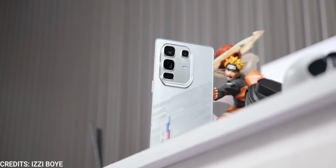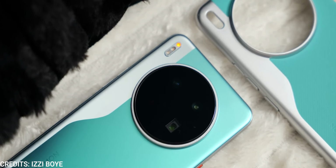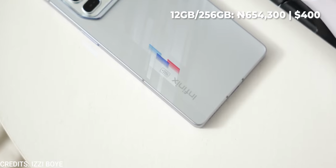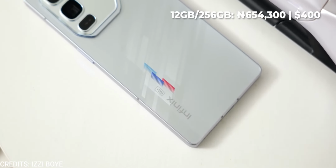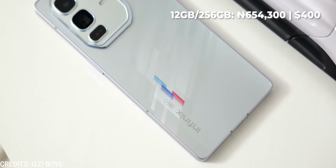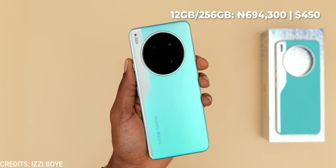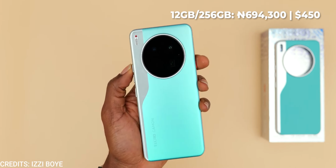Alright, between the Infinix Note 50 Pro Plus and the Tecno Camon 40 Premier, which should you buy? Well, for a start, you can get the Infinix Note 50 Pro Plus at a price of 654,300 naira or roughly $400, which is already even cheaper than the Tecno Camon 40 Premier at 694,300 naira or roughly $450. So the question is, is it really worth spending that extra 40,000 naira to get the Tecno Camon 40 Premier, or should you just get the Infinix Note 50 Pro Plus 5G?